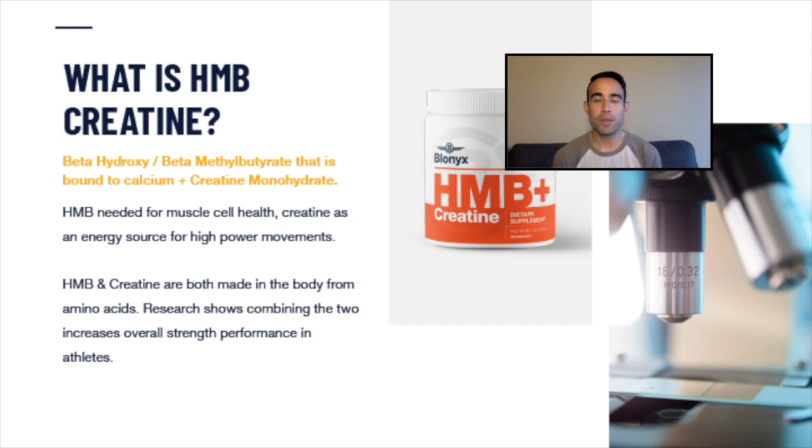Contrary to what some people may believe, our HMB Creatine product is not just branded creatine. It actually has HMB, so beta hydroxy beta methylbutyrate, as well as creatine monohydrate in it. There's a little bit of calcium just to help stabilize the HMB, but aside from that, those are the only three ingredients. HMB itself is needed for muscle cell health.